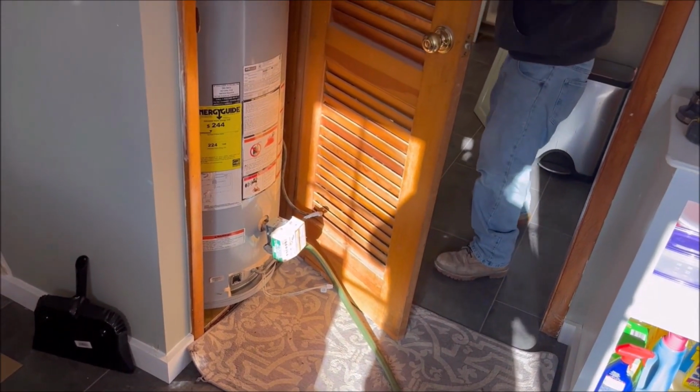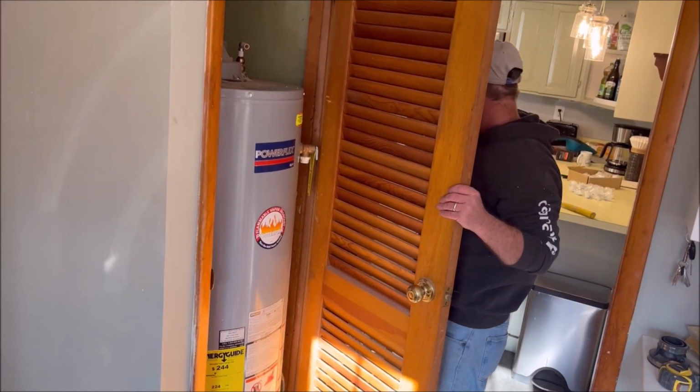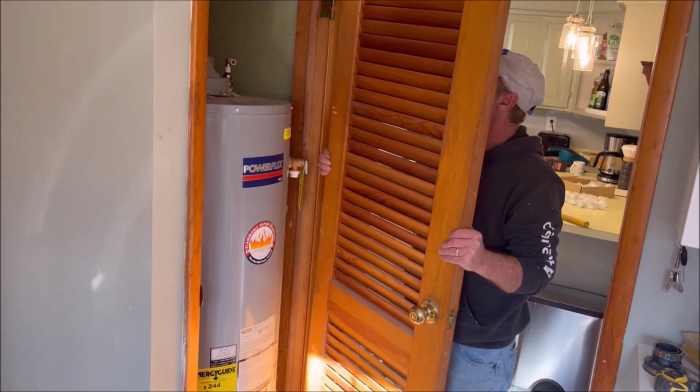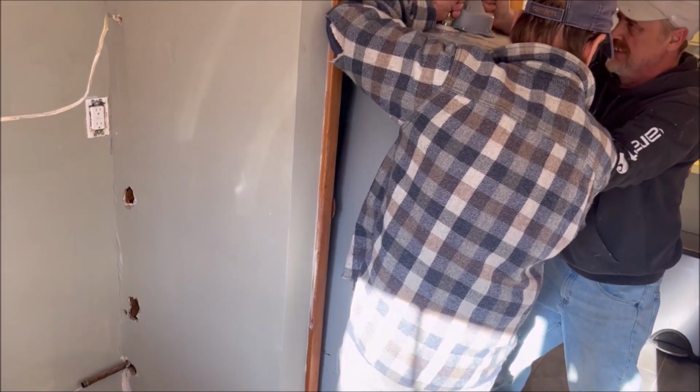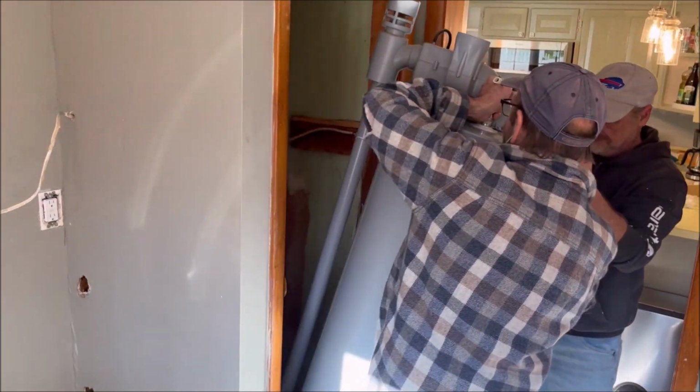They're going to pull the door just to give them a little more room to get the water heater up. So they just pop the pins from the hinges. Aha! There we go. Wow.